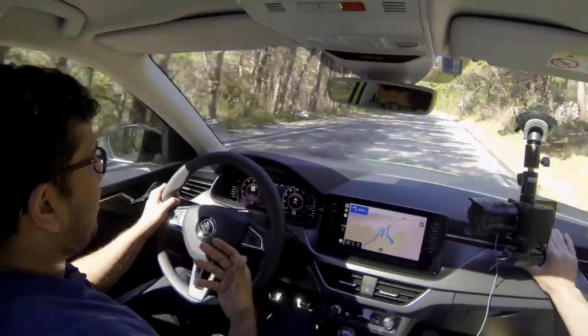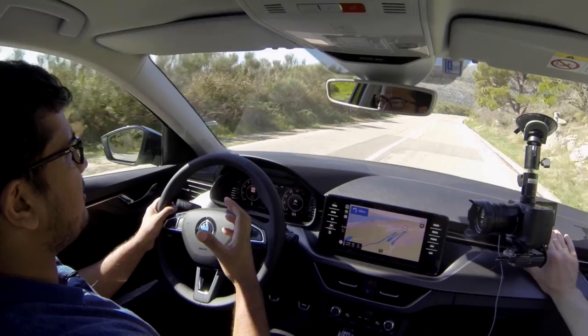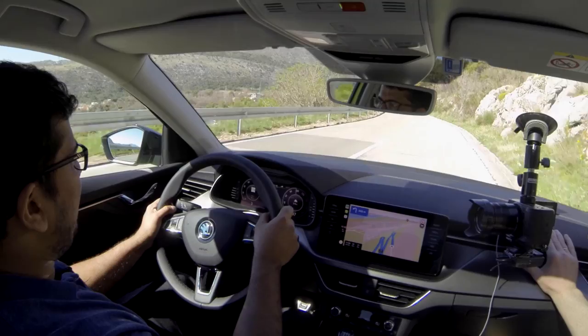I'm a sports car enthusiast. I love sports cars. I love hatchbacks, hot hatches. And for me, steering feel is one of the most important factors. It doesn't matter how fast you can go or how powerful the engine is. The steering is one of the most important factors to enjoy the drive. And I think the Scala honestly just misses out on that. There's no other way to say it, unfortunately.